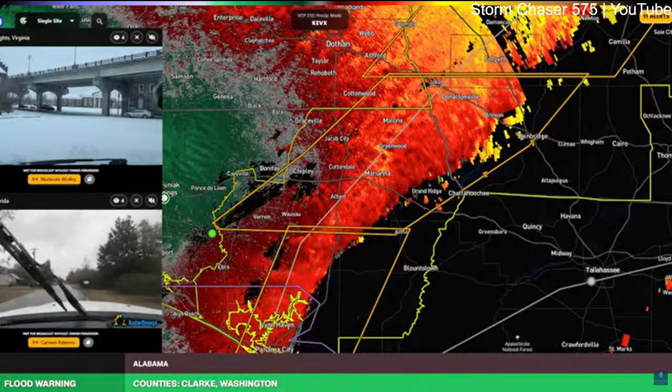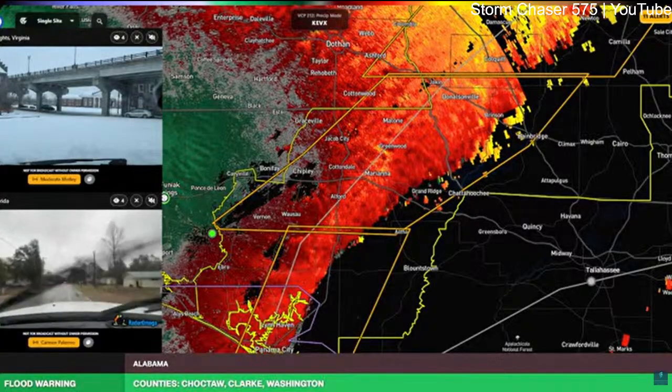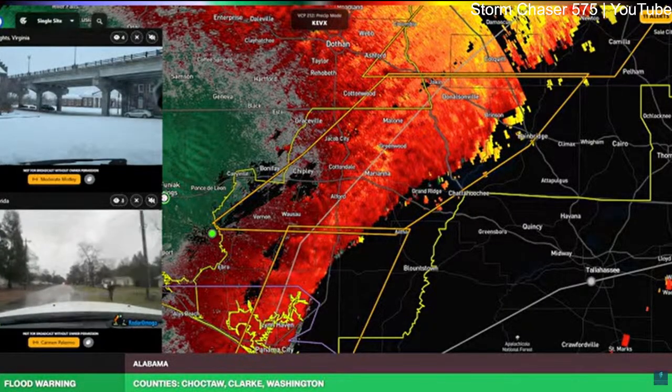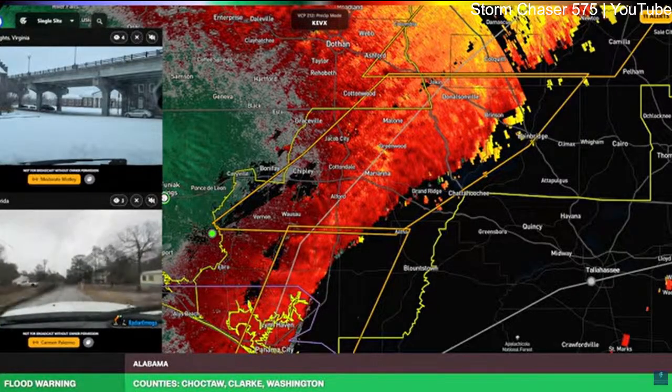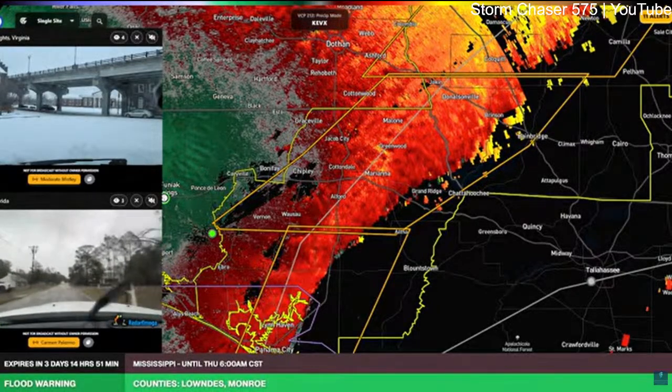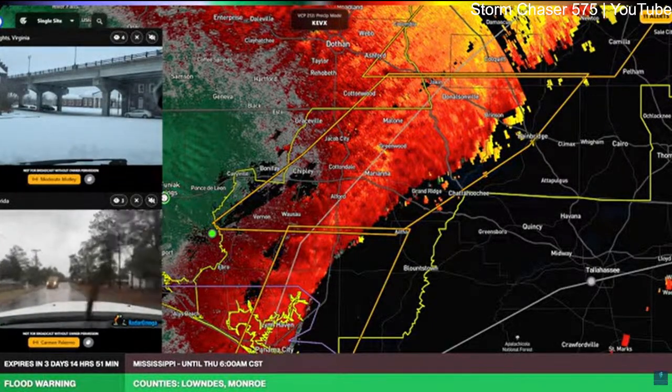So this is one of the many reasons why we were so concerned about the ice leading up to this event. Whenever you get a half inch of ice, three quarters of an inch of ice. Oops. Come on. Storm reports.